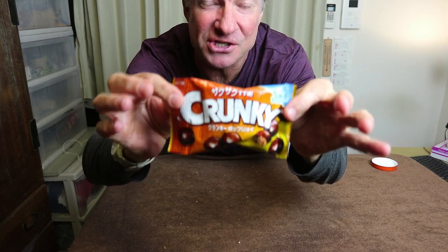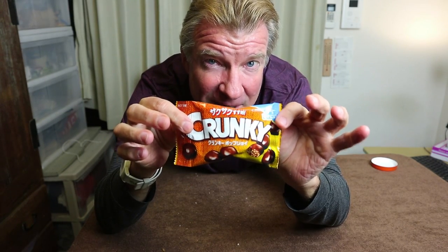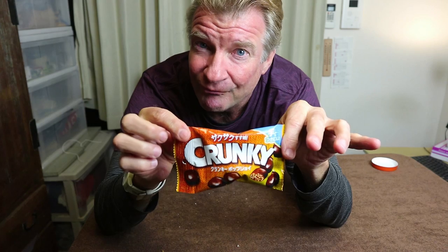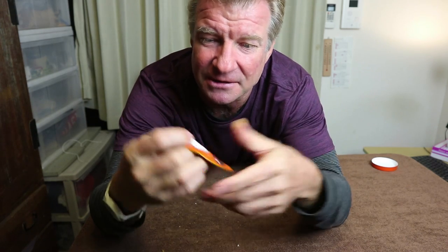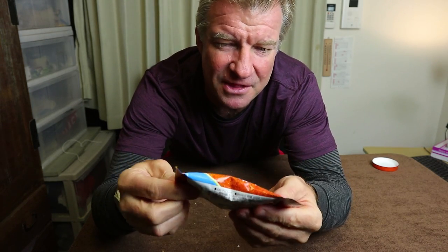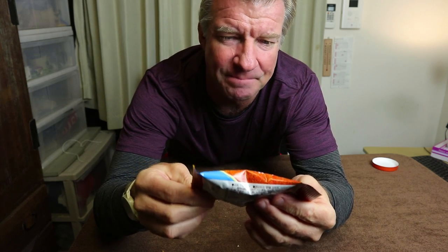Last but not least, it's time to get crunky. This is my favorite chocolate in all of Japan. Comes in many different sizes and shapes, but this is the pack that I like the best. These are like little pellets inside here. So it's a bite-sized pack. Sells for about a dollar. Definitely try these. There's a little bit of rice inside. I know it sounds funky, but like Rice Krispies inside. So you get a little bit of crunchiness. But other than that, it's pure chocolate. You know? So, get crunky.